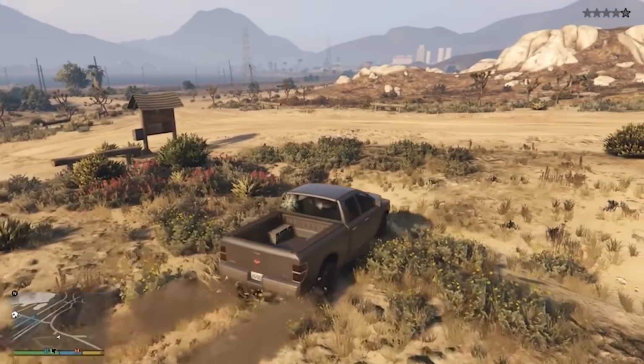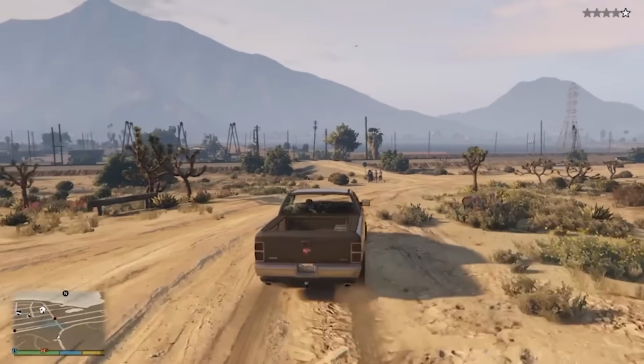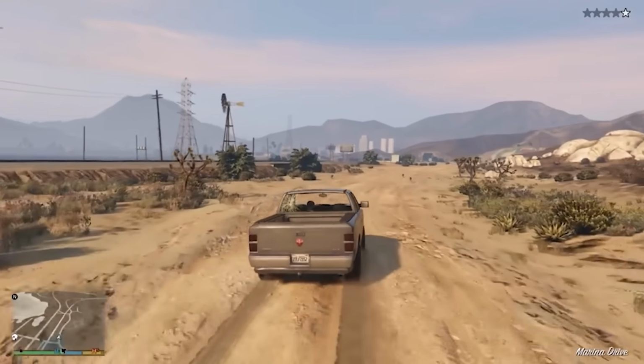Occasionally, when Trevor runs over pedestrians in a vehicle, he'll shout out the voice line 10 points, which is, of course, a reference back to the original Grand Theft Auto, where you would get 10 points for running over a civilian.